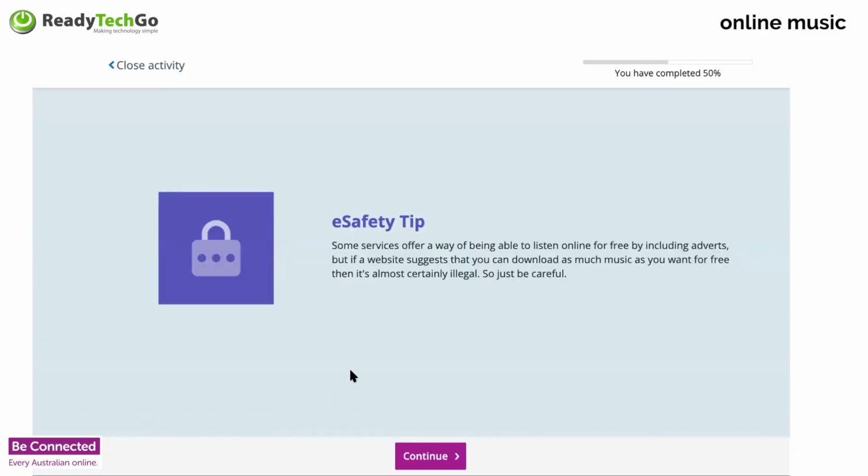Oh yes, I love this one. This is a good little e-safety tip. Some services offer a way of being able to listen to music online for free that include websites. But if a site suggests that you can download as much music as you want for free, then it's probably illegal. So do be careful. Pirate websites particularly do this. Things like Pirate Bay and other sites like that.